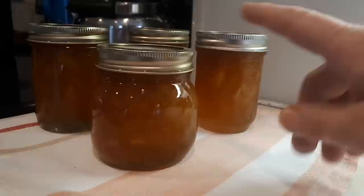So you want to leave these jars sitting on the counter for about 12 to 24 hours before you remove the rings and label them and put them on your pantry shelves. So this recipe doesn't make a lot compared to other jam recipes. It makes about 4 half pints, but there's lots of goodness packed in those pints.